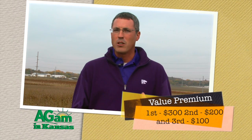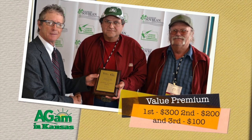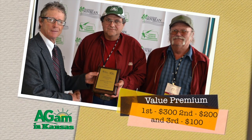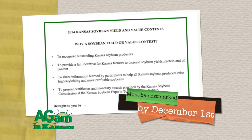Now, that is the yield component to the contest. We also have a value component. Any producer is eligible to submit about a 20-ounce sample that we'll measure for both oil and protein, and we'll assign a value to those beans, kind of a premium, if you will, and we'll recognize those winners on a statewide basis with $300, $200, and $100 for the first, second, and third place winner as well. A couple deadlines to be familiar with is that all the entries must be postmarked by December 1st, so there still are at least 2 or 3 more weeks left to get those entries in.